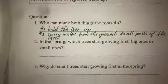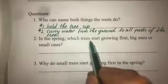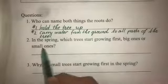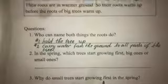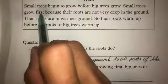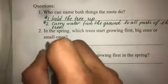Okay. Question number 2. In the spring, which trees start growing first? Big ones or small ones? So we will see here, small trees grow first, right? So we say small trees right here.